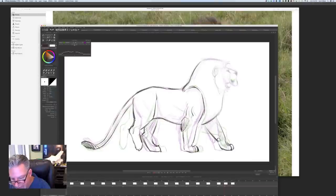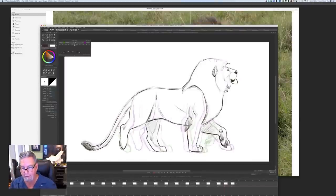That foot right on the ground. Boom. Place it right there. Boom.